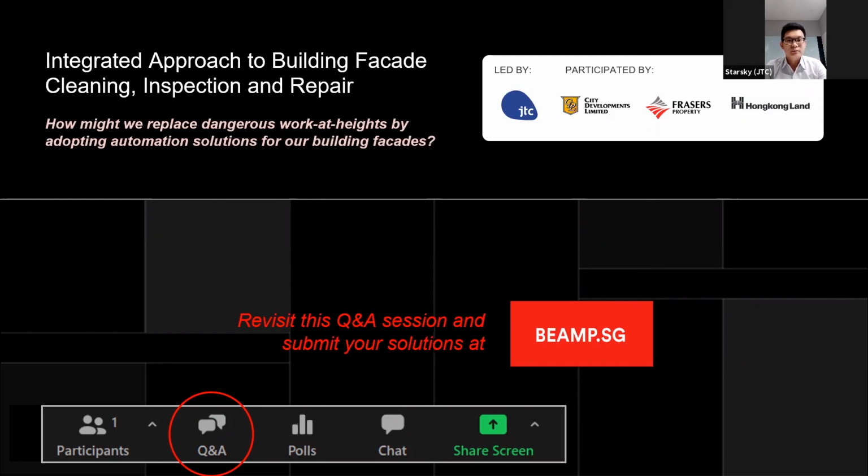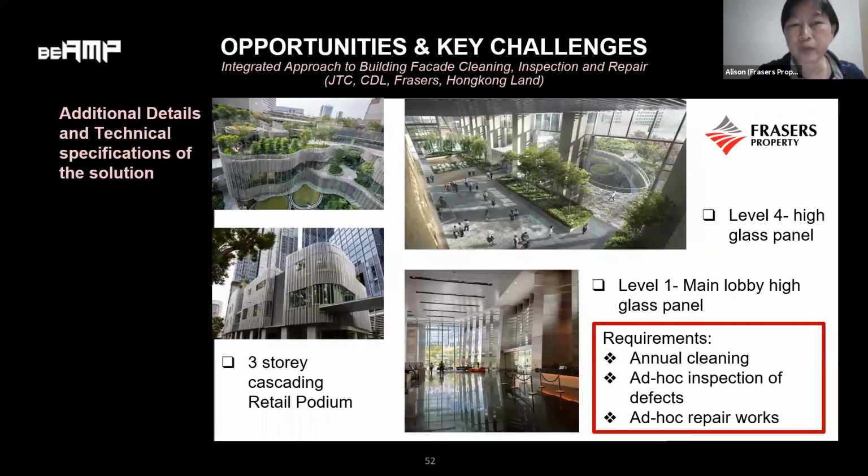Same with Hongkong Land. I can add on, actually for Frasers Tower, we do have a challenge to do the internal walls as well because they are at least 4-story high. If you look at the pictures that we have, it has the facade details, and this picture is good because it shows the internal glass areas that we have. So during our facade cleaning, this is also included in our specifications for the scope of work.